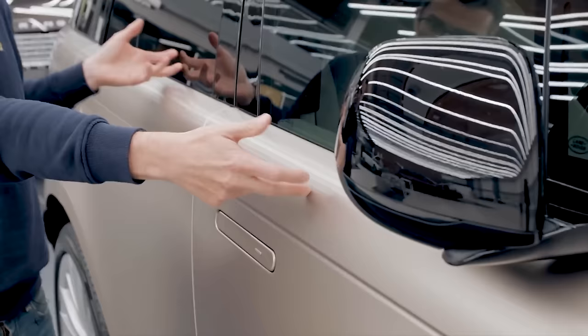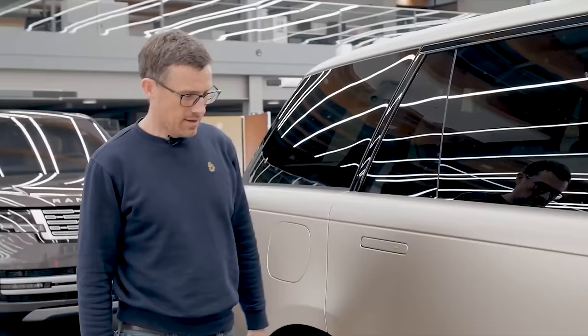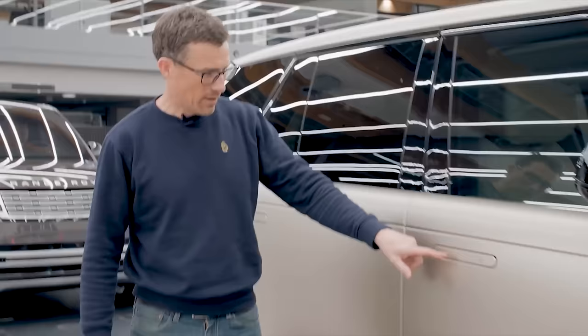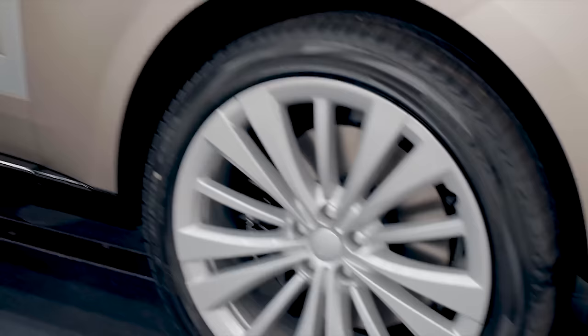There's obviously still seals in there, otherwise water would get in. It's really cool the way they've done that. Like this as well, this part here. It's not plastic, one big piece of glass. And of course, look, door handles that pop out when you want to get in the car. There you go. Last thing to mention, alloy wheels start at 20 inches, rising to 23 inches.